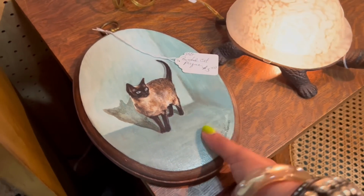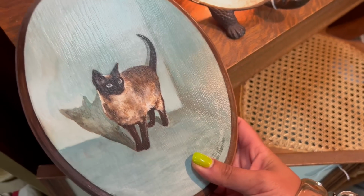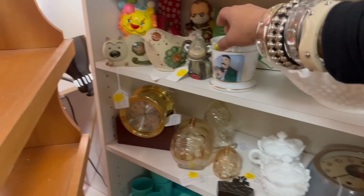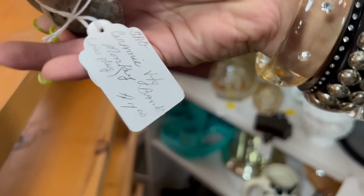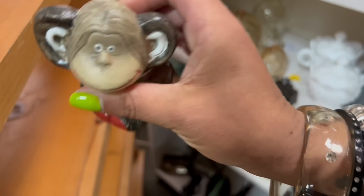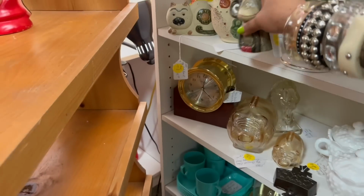Now, this also caught my attention over here. Cat painting, $3.50. That is neat. I wonder, I feel like I should pick that up for $3. Why not? Cats are always a safe bet. What is this funky monkey thing? That's cute. $7. 15% off. It's fun looking. I think I'm gonna leave them though.